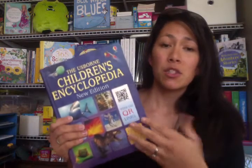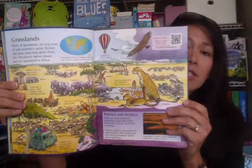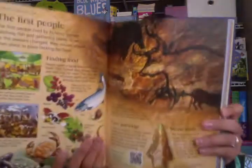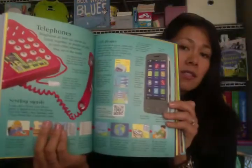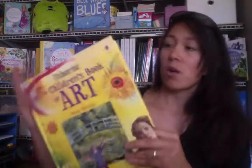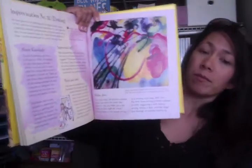We also have beautiful encyclopedias. Science, history, chemistry, you name it, we've got it. Children's encyclopedia kind of reaches everything. So you can see there, plenty of information. They've got QR links, so take a look at that. And we don't just limit to this, science and math. We also have some beautiful things like art that they talk about, Greek mythology, history as well. But there's something for everyone.